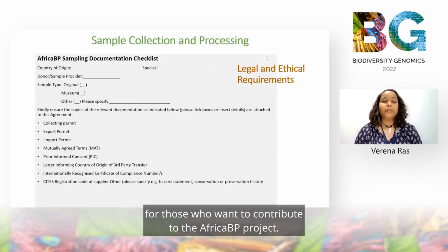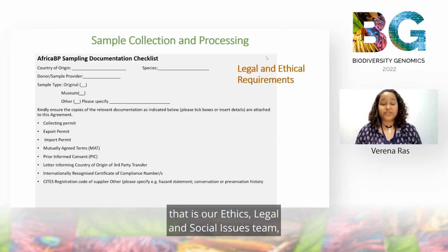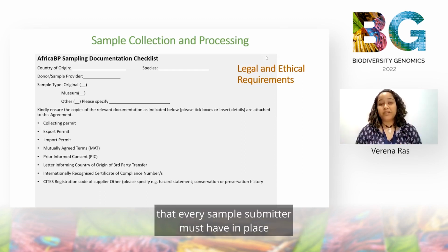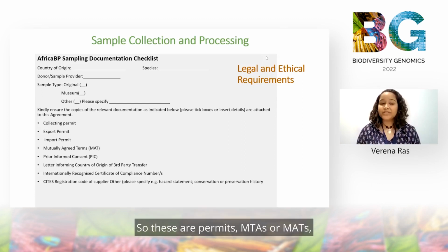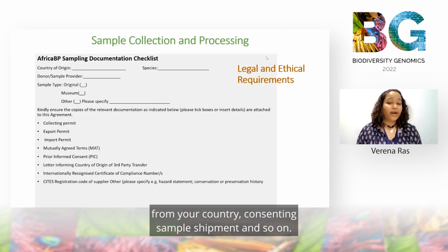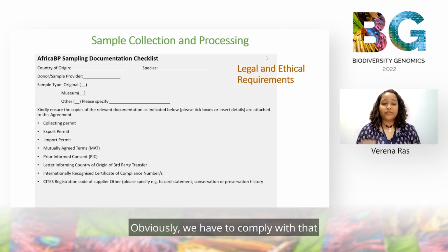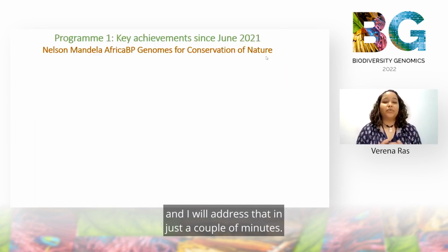But I must warn you that our ELSI team, that is our ethics, legal, and social issues team, have come up with a range of documentation that every sample submitter must have in place for us to be able to accept that sample and sequence it. So these are permits, MTAs or MATs, so mutually agreed terms, prior informed consent. There are also letters that we require from your country, consenting sample shipment and so on. So we have to work via national and regional laws. Obviously, we have to comply with that, and that becomes very tough sometimes. And I will address that in just a couple of minutes.